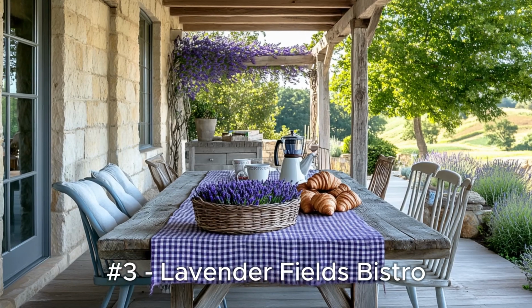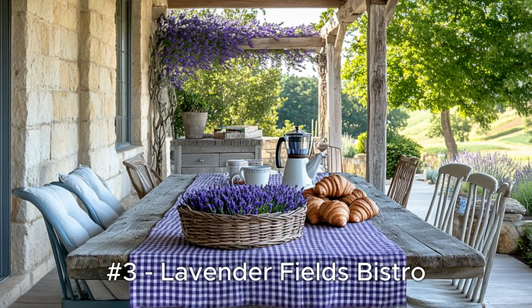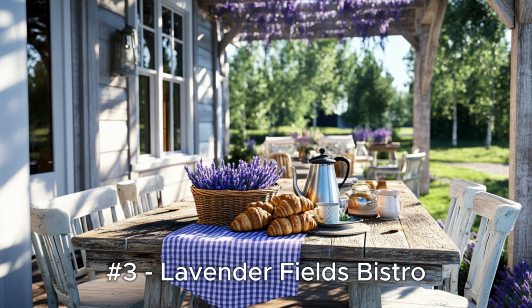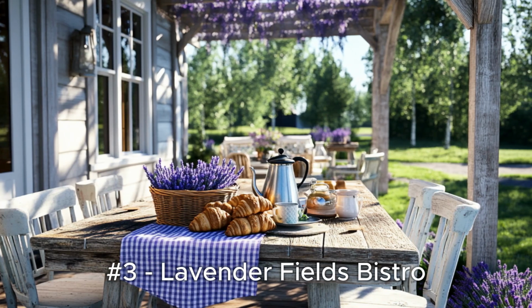The air hums with the buzz of bees and the freshness of summer herbs. This space blends the rustic ease of farm life with the chic allure of a French café, offering a spot to linger and savor life's simple pleasures.